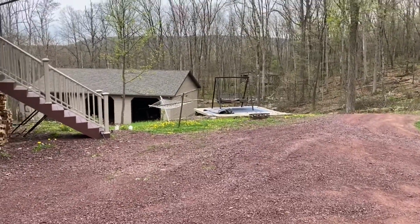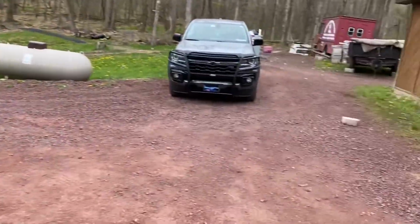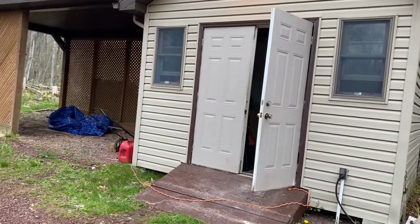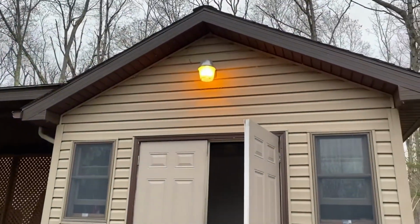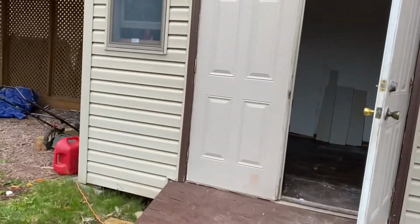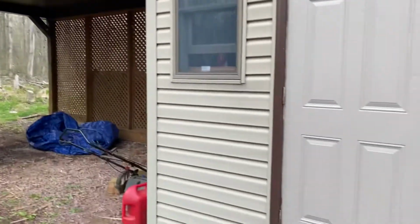But yeah. Then my dad and Cody went to look at a job right down the hill here. When they come back up, Cody's going to pressure wash the outside of my shed here, because there's a lot of cobwebs up there, and it's a little bit of a mess. So I'll have him clean this up and make it look nice again.